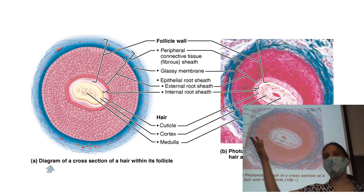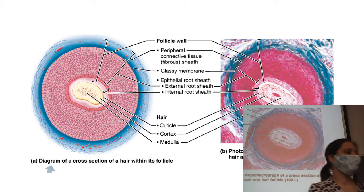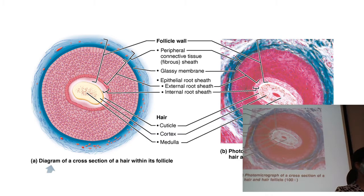So here's a picture of it. This we've got cut crossways. There's a lot going on. I was gonna say we'll see this today in lab, but now I'm really, really interested in trying to do a more interesting lab than skin.